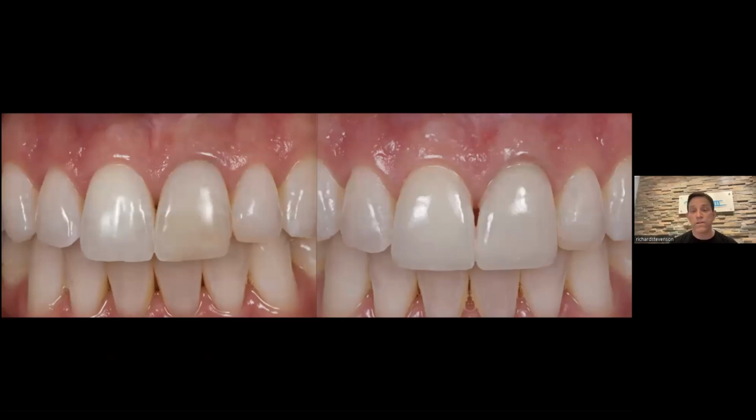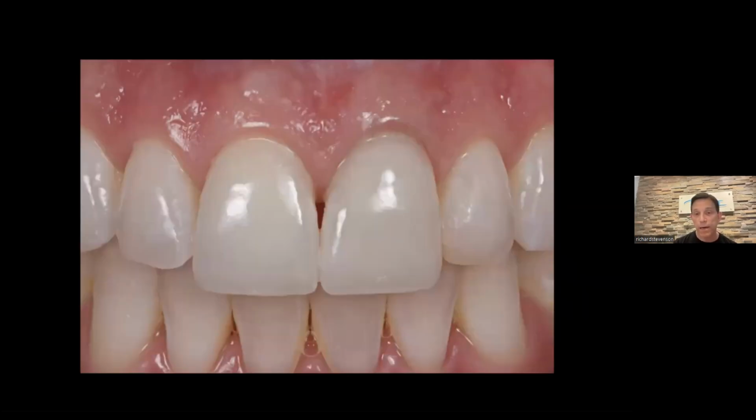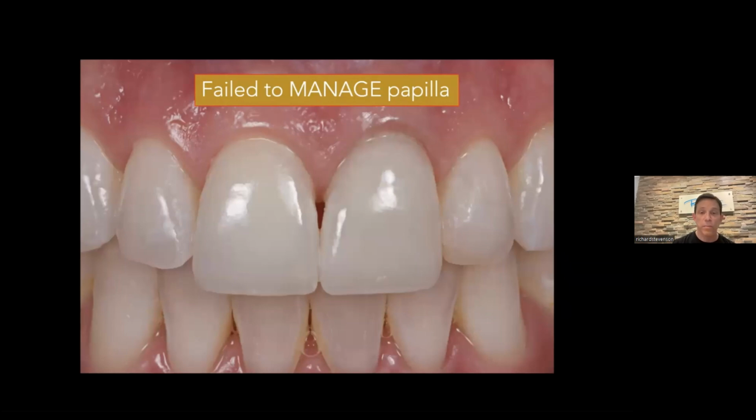I think I failed because of my preparations, and it looks worse, in my opinion, tissue-wise at the finish than it did at the beginning. Let's take a look and see why that was. I didn't manage the papilla. I'm not going to make the papilla grow, okay? But what I could have done is to wrap the margins around more interproximally, and then allowed the ceramic to touch in the middle at an area closer to the crest of the papilla.